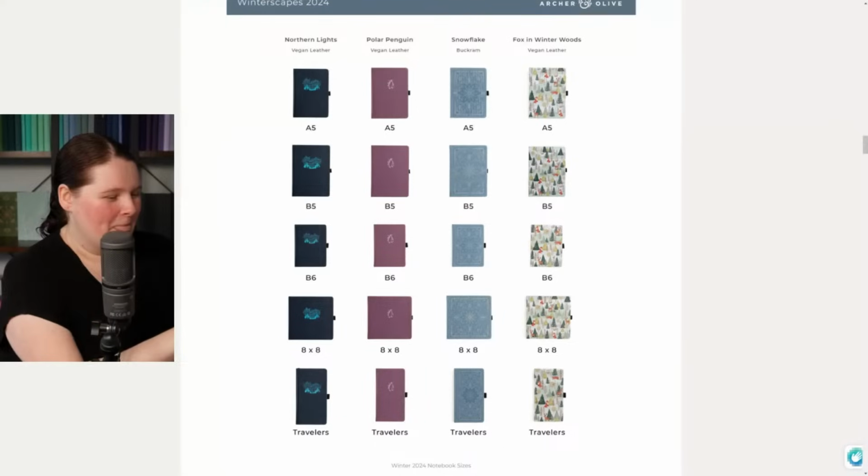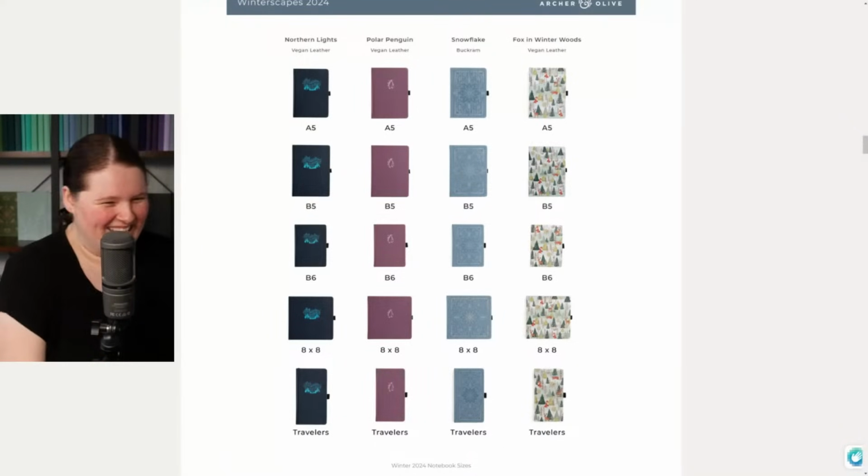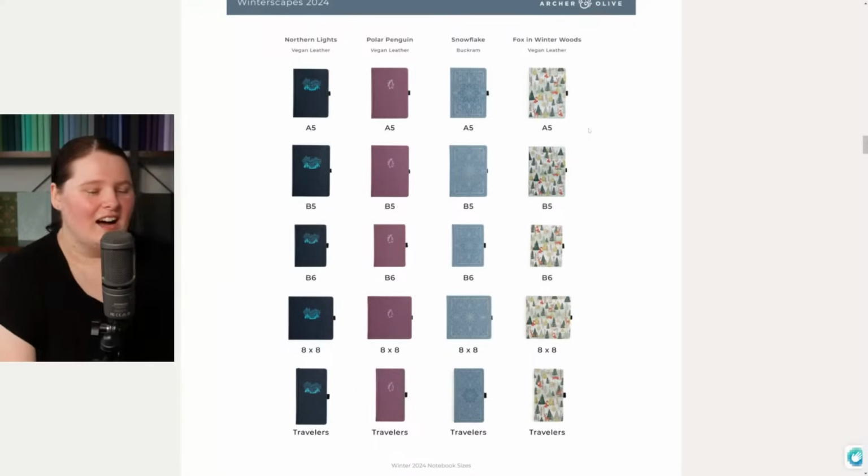Do I have a C word counter? That sounds bad, but it's interesting to see that we don't have any linen covers in this one. I know that there are people out there who do prefer linen covers, so it is interesting that we don't have one in this lineup.